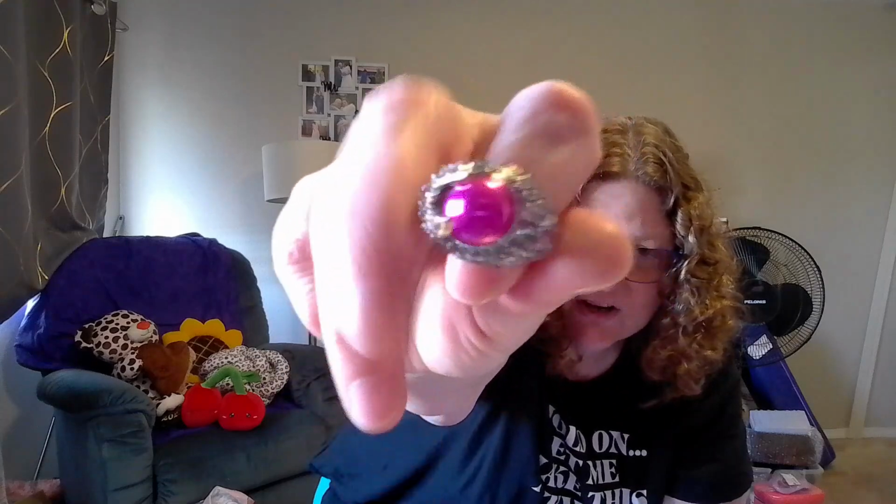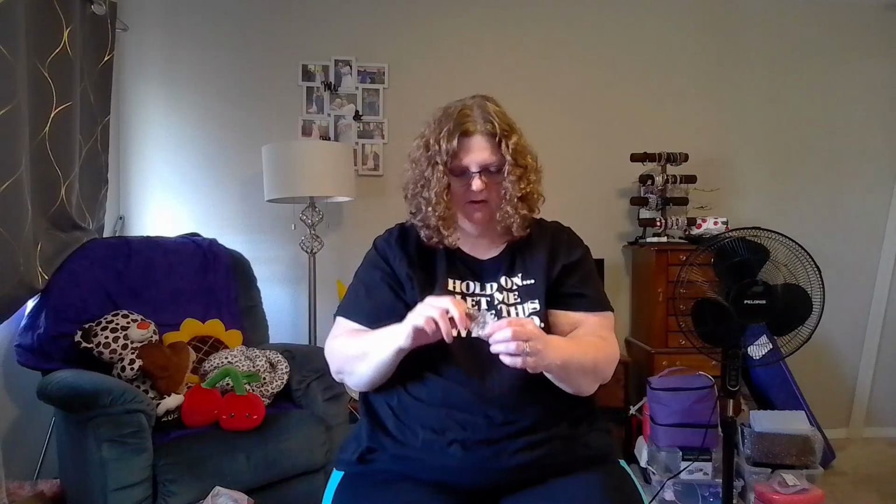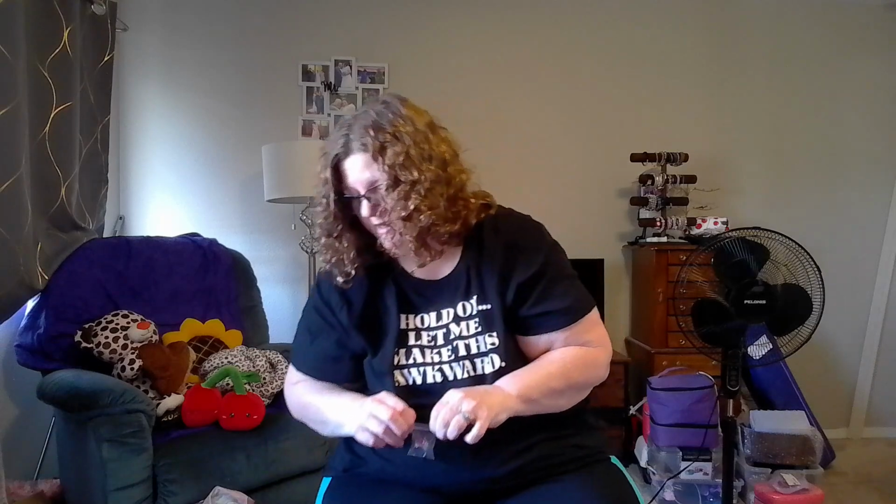And then the next thing was a ring in a size 10, so I could wear it on my first finger. It had a purplish stone. Let me see if I can show this better. Purplish stone, and it kind of looked like a flower. And I just thought it was really pretty. Let's stick that back in there.